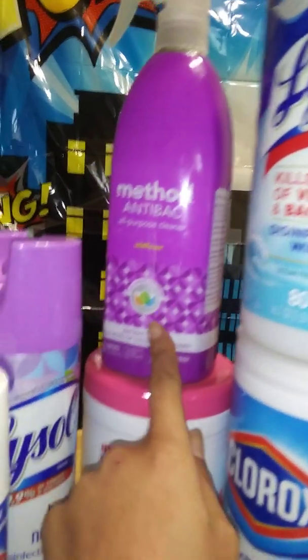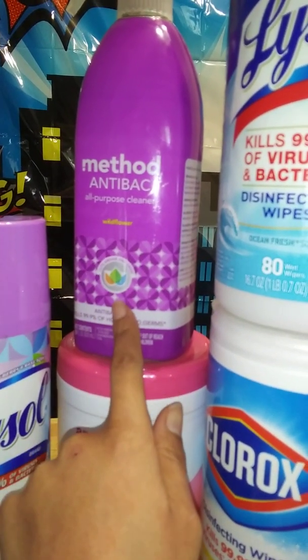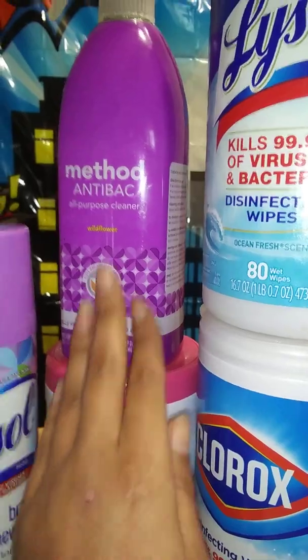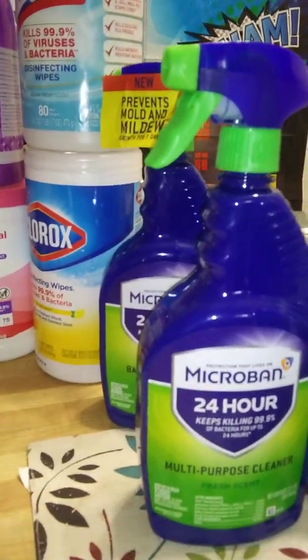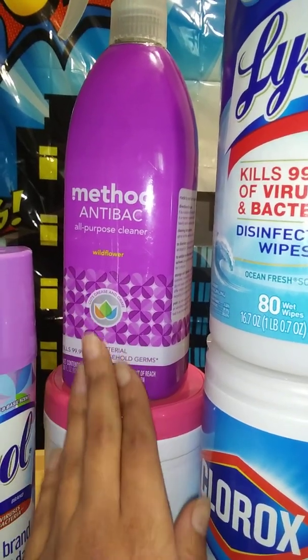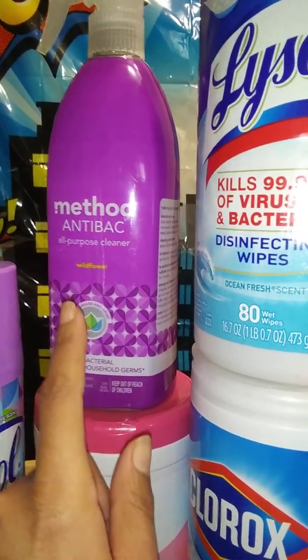So this is the Method Anti-Bac. I have found one of these on the shelf in the scent Wildflower. It smells really good. I love Method products because I can use them in between cleaning while I have my children. So these serious ones, I have to wait till they're asleep, or till they go to their fathers for the weekend, and then I'm able to really disinfect and clean. But as far as this, I can use this between cleanings on their tables, high chairs, things like that. But you have to let this sit completely for 10 minutes.